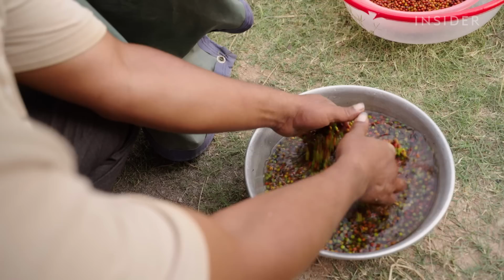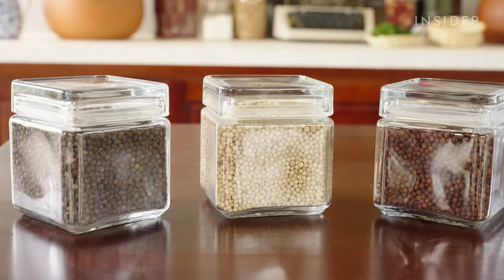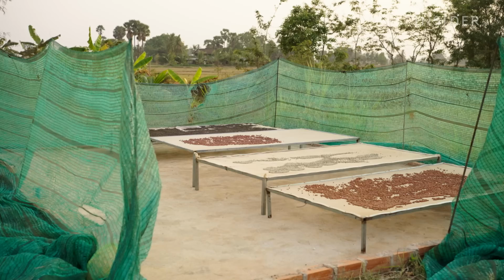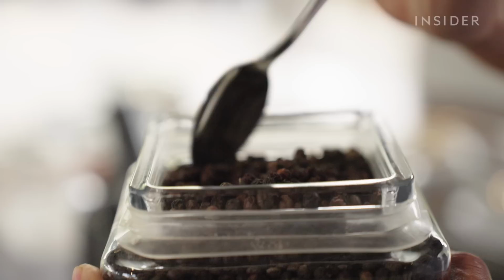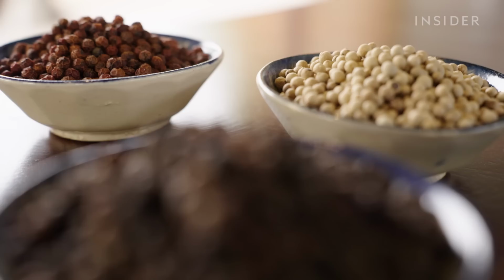As the pepper ripens, it turns from green to yellow to red. Each colour peppercorn undergoes a different process, and each has its own culinary use. Farmers dry yellow-green pepper into black peppercorns, which have a strong spiciness and aroma. Their taste is more floral compared to unripe green pepper. Red peppercorns are sweeter and have a fruitier aroma.